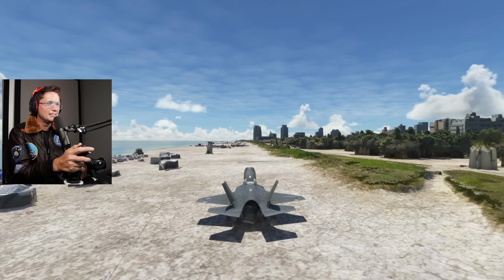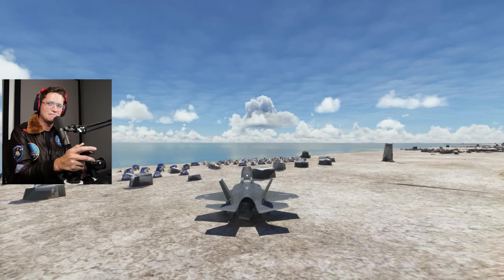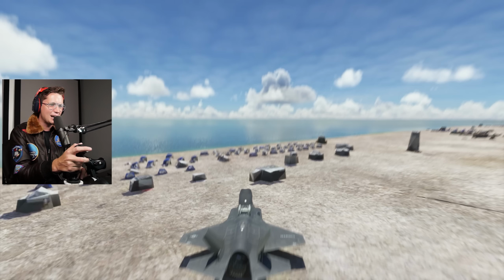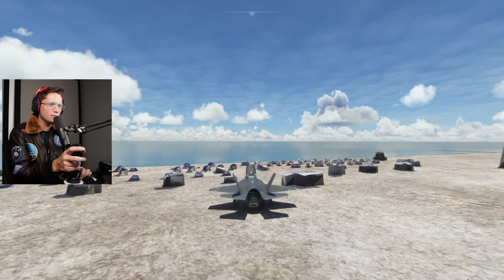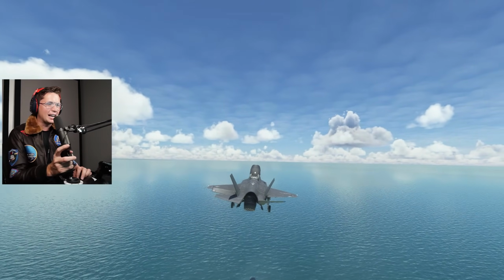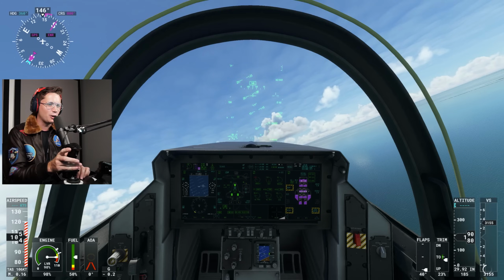Look at that. Landed an F-35B on Miami Beach, on South Beach, baby. That was pretty sick. All right, let's find out what happens if you go through the tents and things. Doesn't really like it, but we got out of there. This is just absolutely insane. One of the most incredible aircraft ever made.